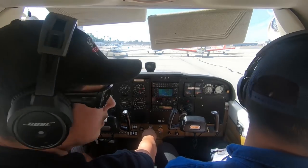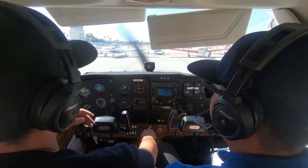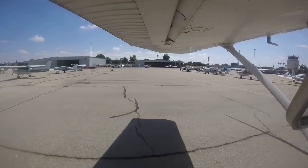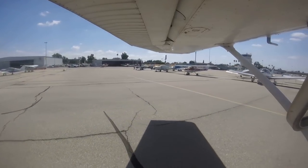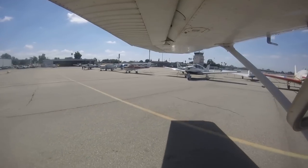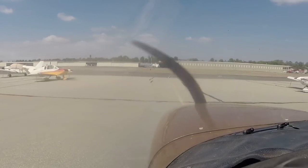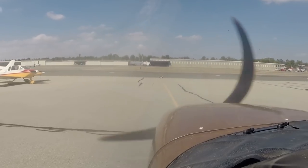I have the flight controls. Your flight controls. This headset's way better. Way better, right? Just the quality of sound from tower and being able to hear myself, it's way better. If I zoom all the way in, I should be able to see myself.